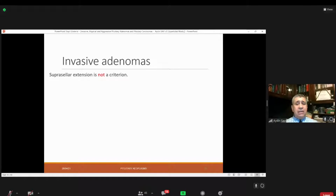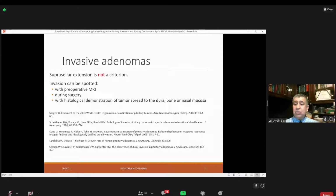Suprasellar extension is not a criterion, because during surgery, if an appropriate sample has been taken from the diaphragma, it is possible to find some minor foci of infiltrative areas which are not accompanied by a higher recurrence rate of these tumors. So we just put it away. The invasion should be spotted either by using the MRI or during the surgery, or with the histological demonstration of tumor spread to the dura, bone, or the nasal mucosa.